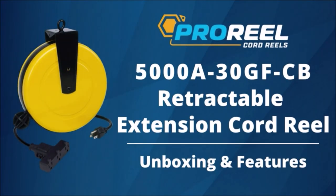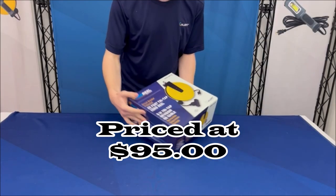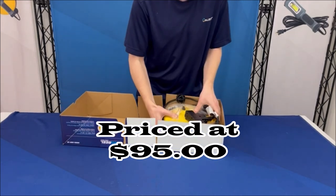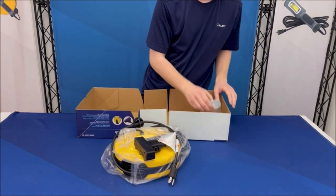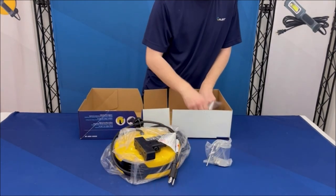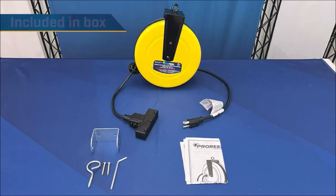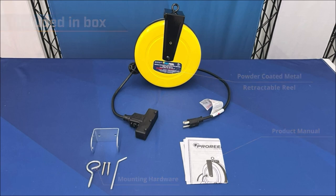Number 5. The Alert Pro Reel is a heavy-duty solution available at a price of $95. With a 30-foot 16/3 SJTW retracting cord, this extension cord reel offers both reach and durability. The tri-tap grounded outlet, accompanied by a power light, ensures ease of use and enhanced functionality. The integrated 10-amp circuit breaker guarantees safety during usage. Whether for professional use or DIY projects, the Alert Pro Reel is designed to meet your power needs efficiently.